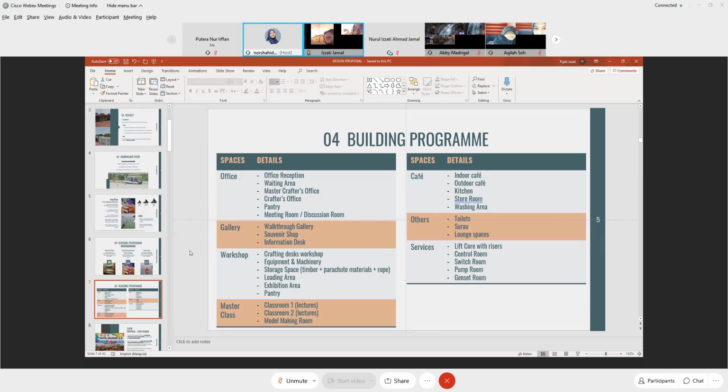Okay. The rest I think should be okay, but it is not just a genset room. You need a TNB room as well for the services, and other mechanical and electrical, M&E, rooms as well.